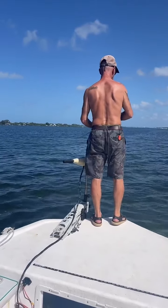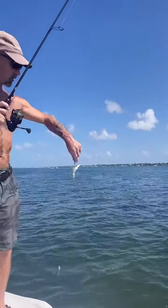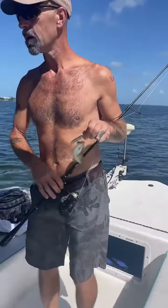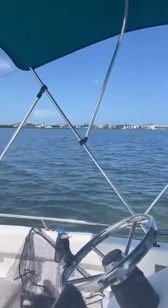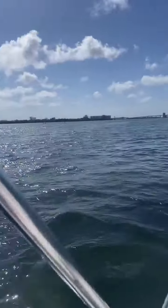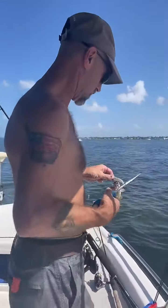You guys could just get some wind, maybe the fish would start biting. There you go. A little pinfish. Oh god, I hate that the wind is blasting in y'all's ears. Where's the pliers? Right there. Sorry about it. That's what we gotta do this week, work on getting the mic.